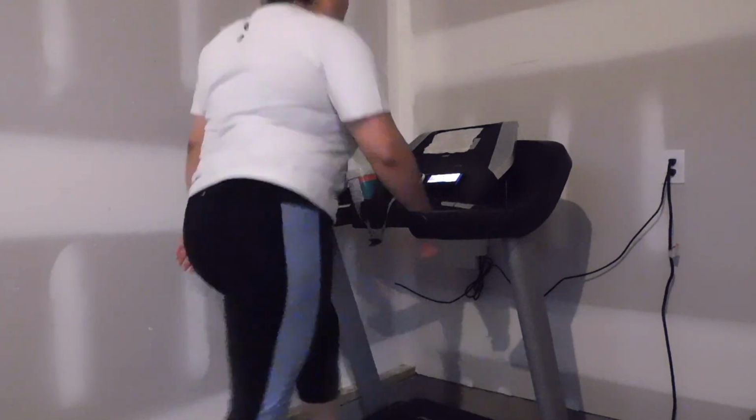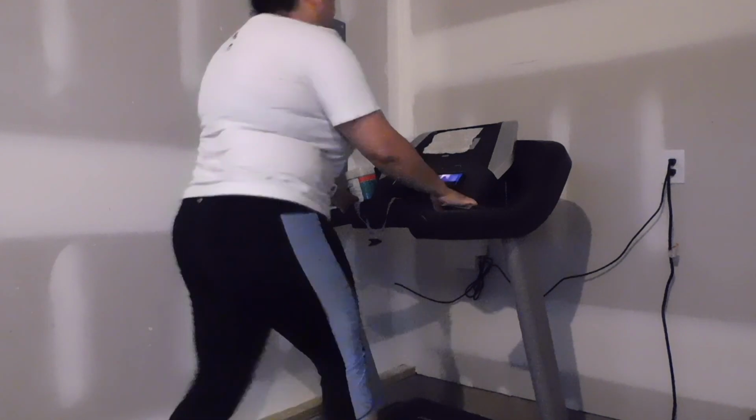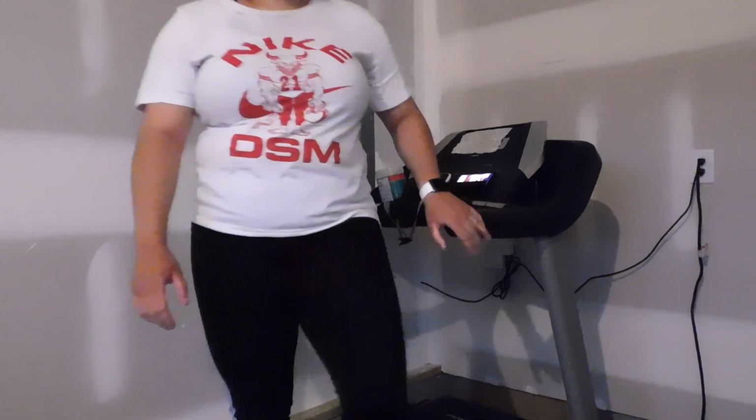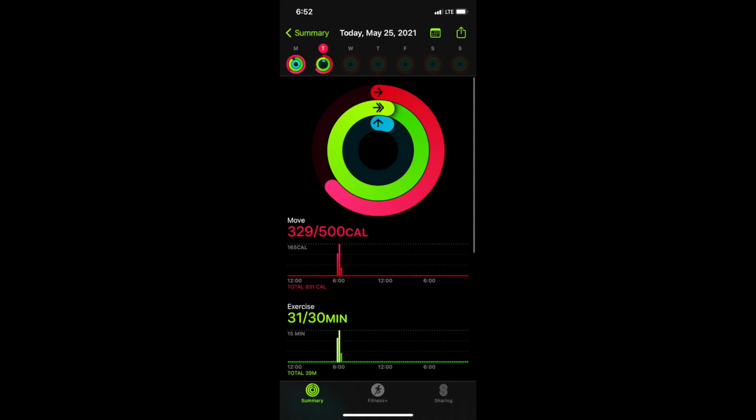And even though it is just walking, it is extremely difficult. Every single time I finish the workout, I am completely drenched in sweat. I'm literally trying so hard to get back in shape, and it's definitely a struggle.